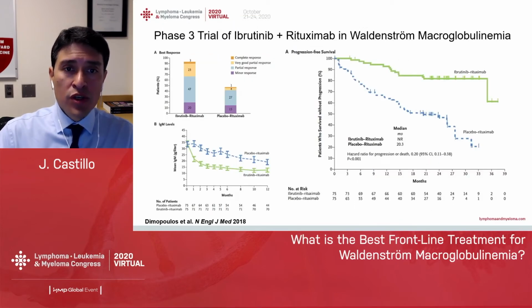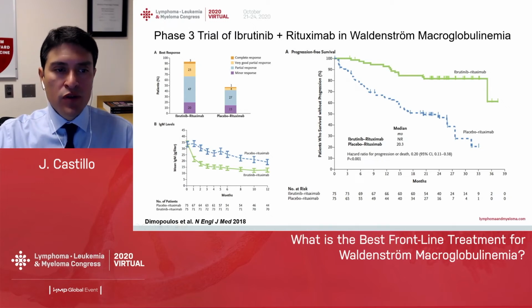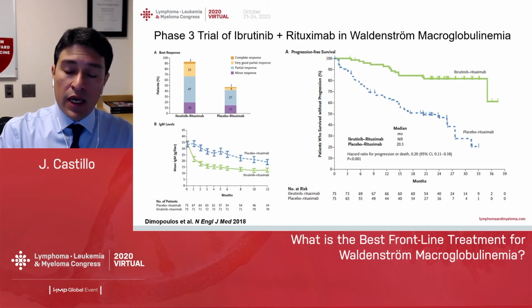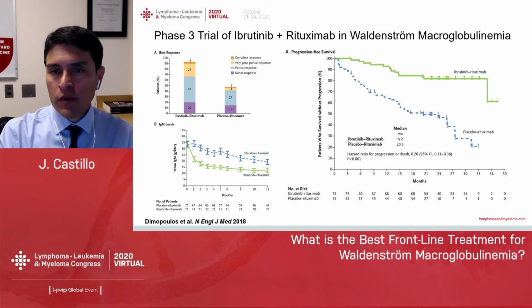We do have the ibrutinib plus rituximab study published a couple of years ago. Ibrutinib rituximab was compared against rituximab placebo. It's not surprising to see that the depth of the response, the time to response, as well as the progression-free survival, were better on the combination of rituximab and ibrutinib versus rituximab alone.